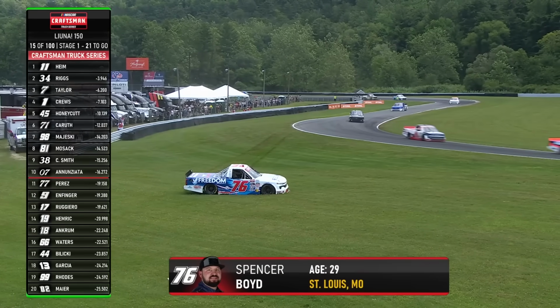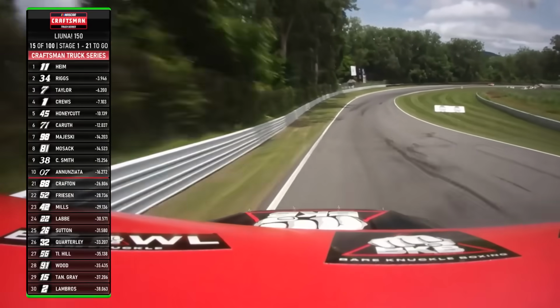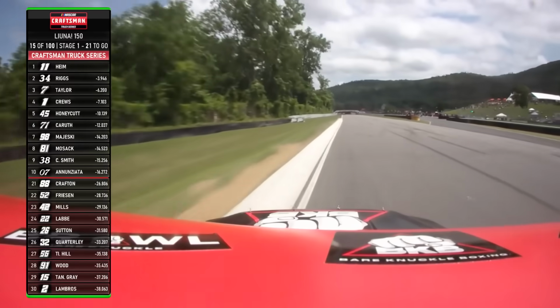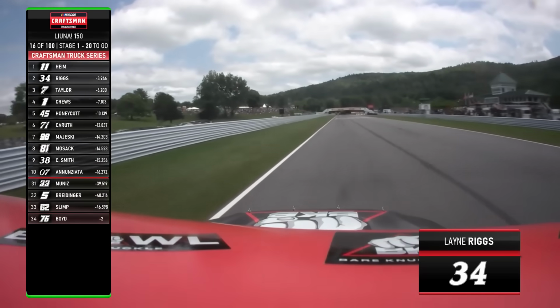That's a great point about Lane Riggs. Hasn't been in the series that long, and you mentioned we're looking at Spencer Boyd in the 76 parked, but not a lot of road course experience for Lane Riggs. Rookie of the year in the series last year. This is the first of 3 road courses we'll go to this season.